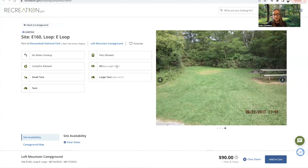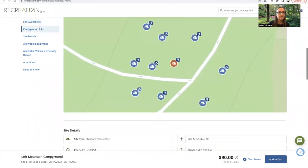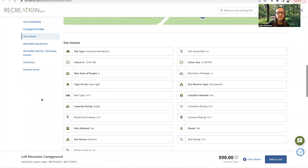This 30 feet is just what they tell you is the max length based on the site length, but it is not the site length. Let me show you where the actual site length is. So if you scroll down a little bit here, you're going to see you get all of these things. So scroll on down, site details.